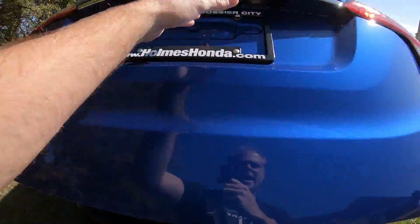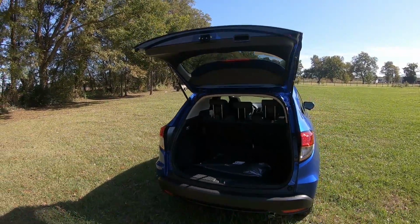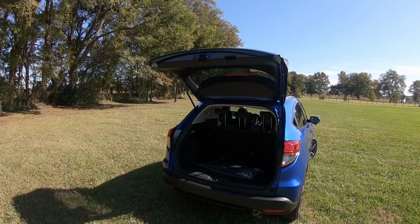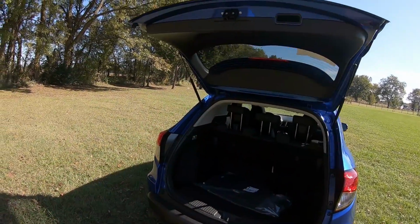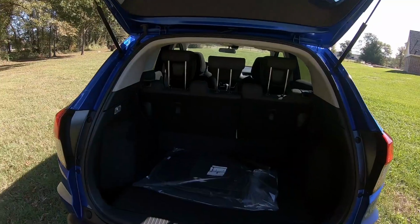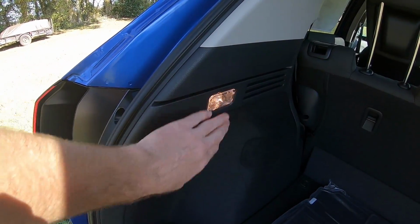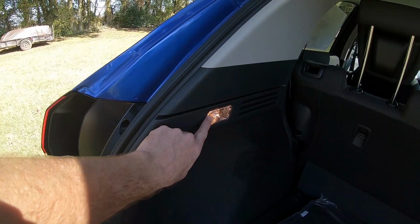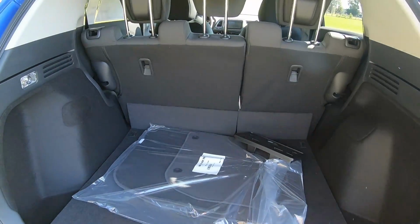Now, this is not a power lift gate, but that lift gate is very easy to open. Once you open it to a certain point, those struts right there are just going to automatically take over. Just a quick little look around in here. You do have a cargo light here. You'll have to turn that on, but not a big deal. Just make sure you remember to turn that off when you're finished.